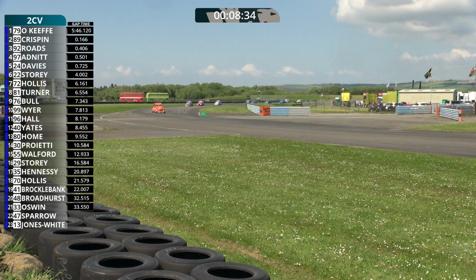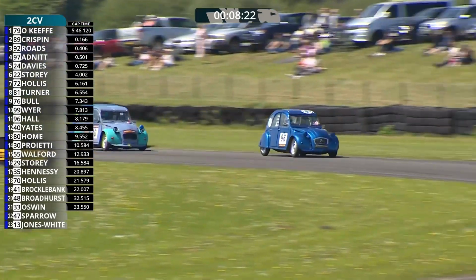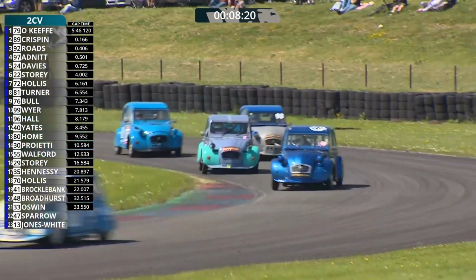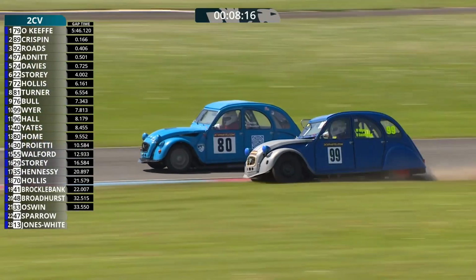Mick Story has escaped into 6th place, then it's Matthew Hollis, Simon Turner. Andrew Bull's up to 9th, he's going well. Chris Hall in 10th. Luca Proietti having a quiet race in the number 30 car, and here comes number 40. Watch as he corners. See the eyes move across the headlamps on Chris Yates' car.